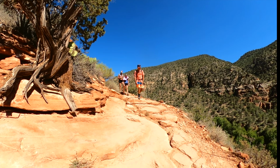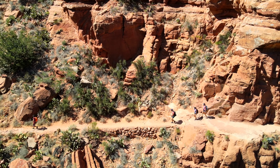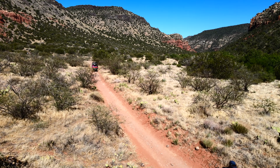It was pretty warm on the hike out, so we made sure to drink a lot of water, and whenever we found shade, we stopped to have a little rest. On the way out, we came across a hiker who had twisted her ankle pretty bad. The fire department actually had to drive her out, but it looked like she was going to be okay.